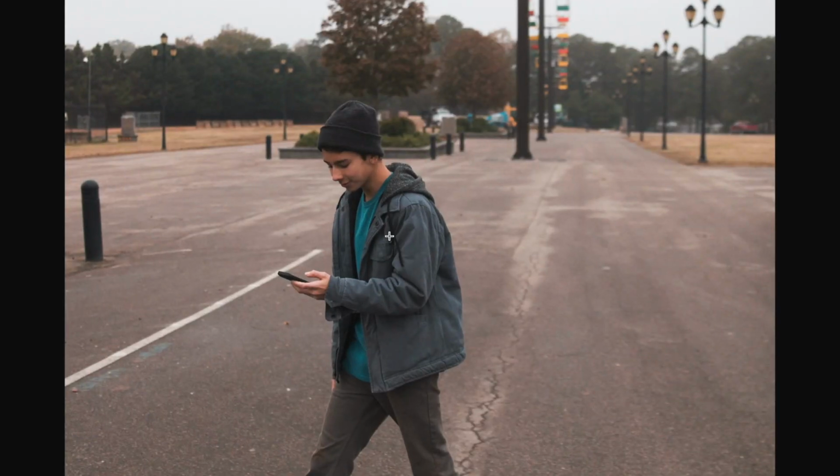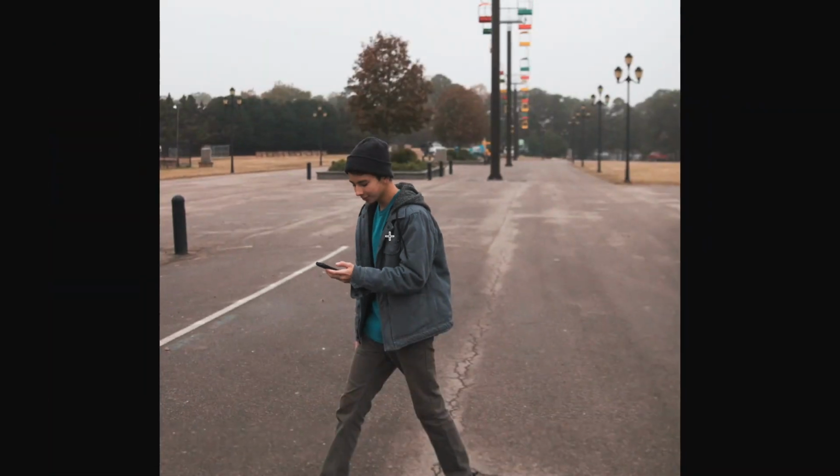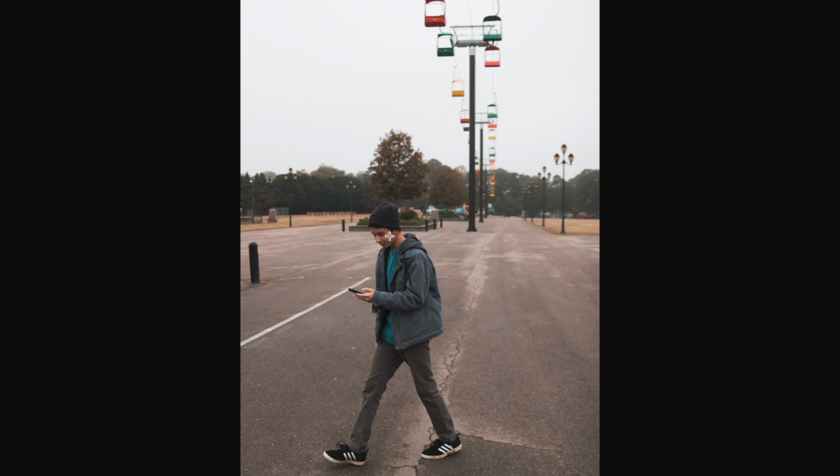This was during the time that I had rented the Canon 24-70 f2.8L lens, which I highly recommend if you want to rent a lens. It was a lot of fun. I got to shoot a wedding with it, and I got to just mess around with it.